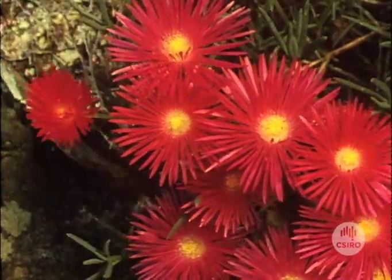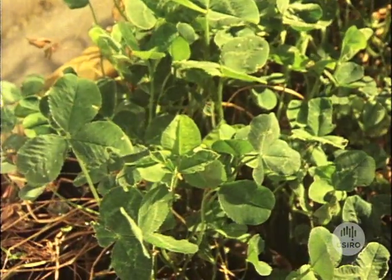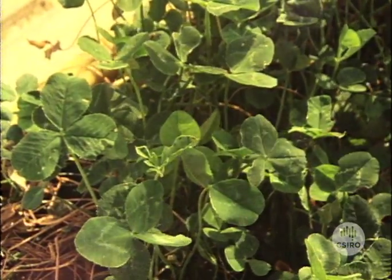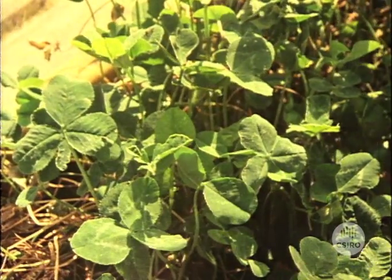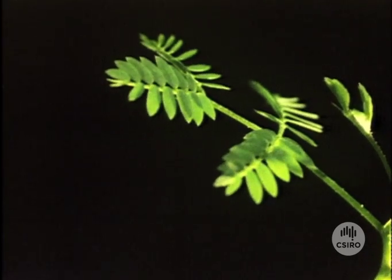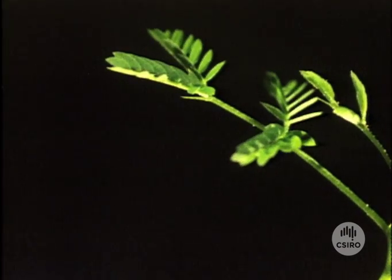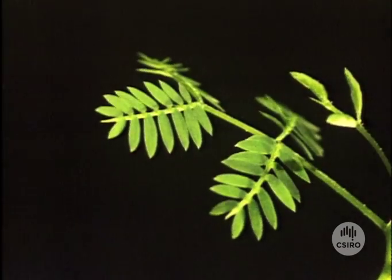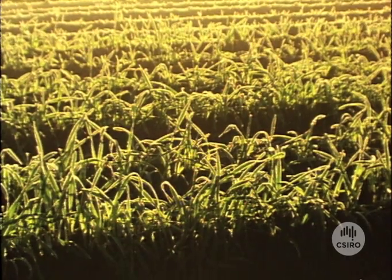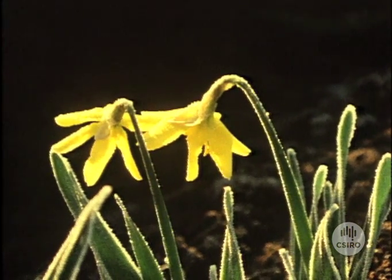So with time-lapse photography, all sorts of plant movements become noticeable. Clover leaves in a pasture move continually through the day as the sun moves across the sky. And this is Lucina, a tropical plant. Daffodils, at dawn on a frosty morning. Watch the leaves once the sun is up.